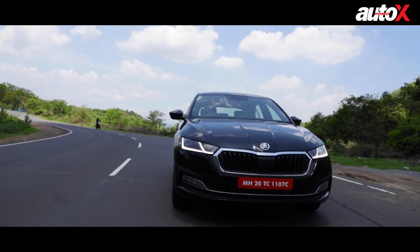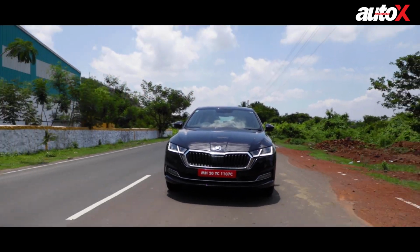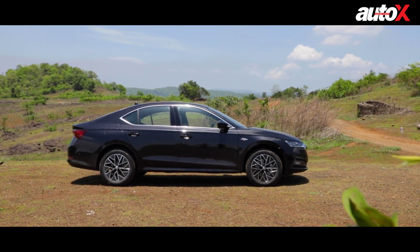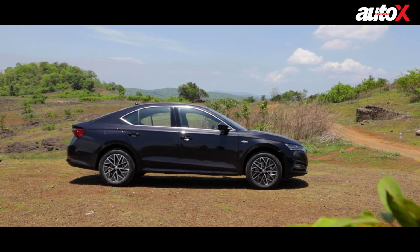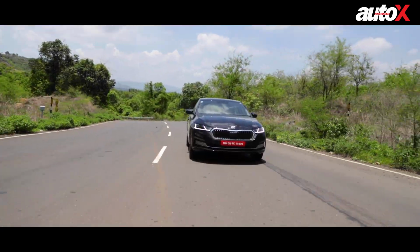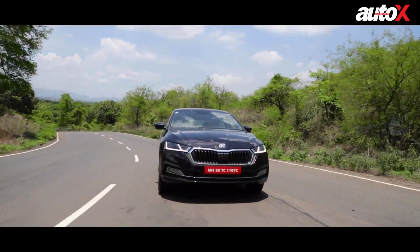During our drive with just 2 of us on board, the Octavia's ground clearance felt sufficient for the most part. This means that its 106 mm of ground clearance in the fully loaded condition may require you to be cautious while maneuvering over large potholes and speed breakers.